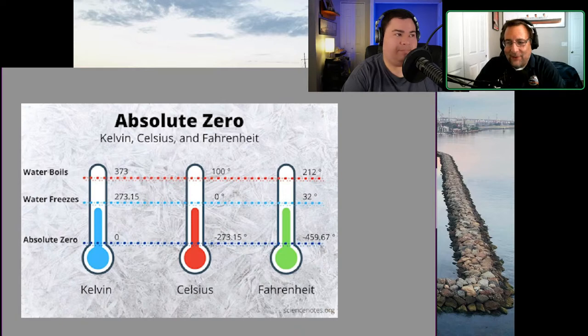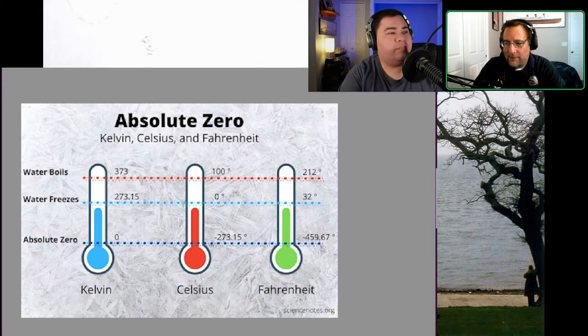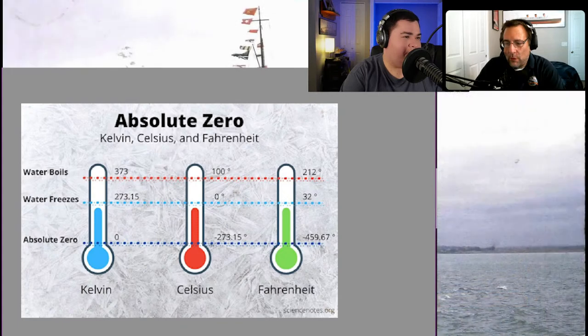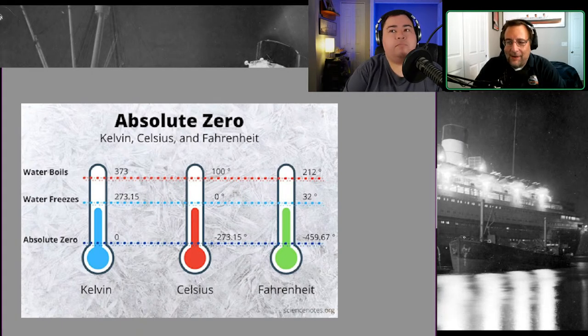Water freezes at 273.15 Kelvin. And then absolute zero, which is negative 459.67 for Fahrenheit. The only time that you can get to absolute zero is in the vacuum of space. You can reach almost absolute zero on Earth, but artificially, but absolute zero is in the vacuum of space.